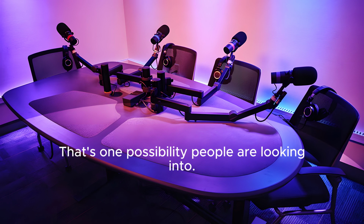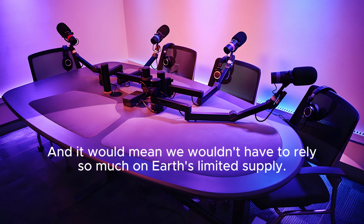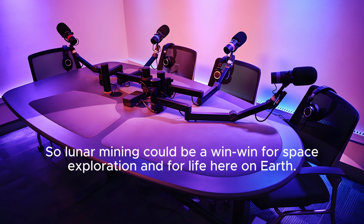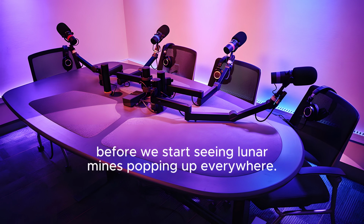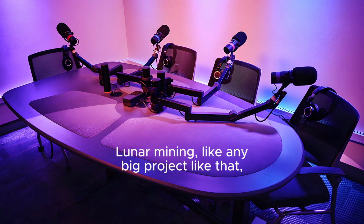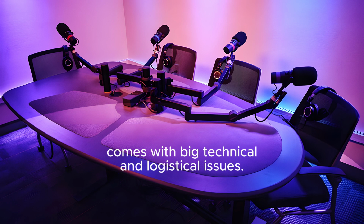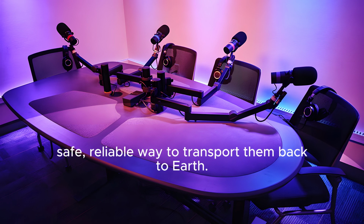That's one possibility people are looking into. Mining rare earth elements on the moon could help with those environmental worries. That makes sense. And it would mean we wouldn't have to rely so much on Earth's limited supply. So lunar mining could be a win-win for space exploration and for life here on Earth. But I'm sure there are a lot of challenges to overcome before we start seeing lunar mines popping up everywhere. For sure. Lunar mining, like any big project like that, comes with big technical and logistical issues. Right. We've got to develop efficient ways to extract and process the resources and a safe, reliable way to transport them back to Earth.